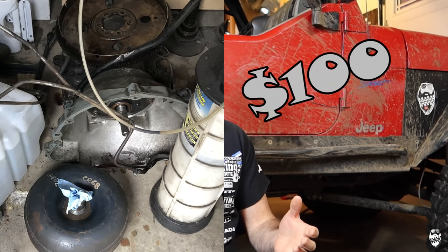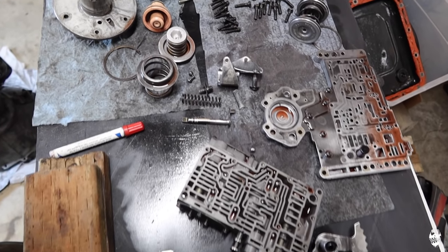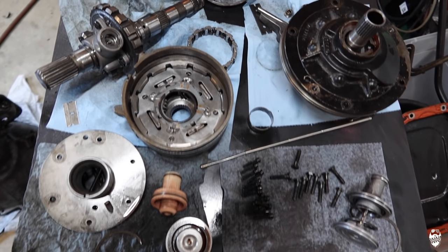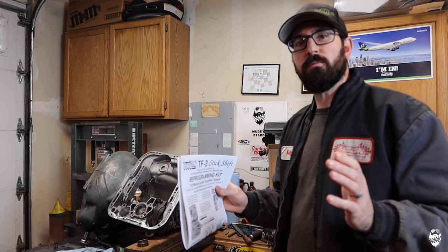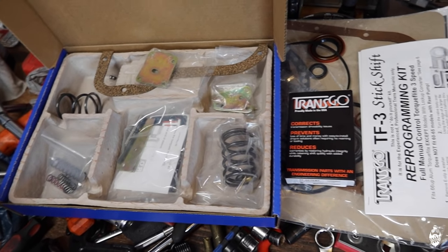I got this particular transmission off of Facebook Marketplace. I found it for $100. It was the complete transmission with a torque converter. And before I actually decided to use this particular transmission, I tore the whole transmission down and inspected every part of it before I even ordered any parts, to decide if this was a good candidate to actually rebuild and use in this project. I'm going to start off with the valve body and doing the Transgo TF-3 shift kit.